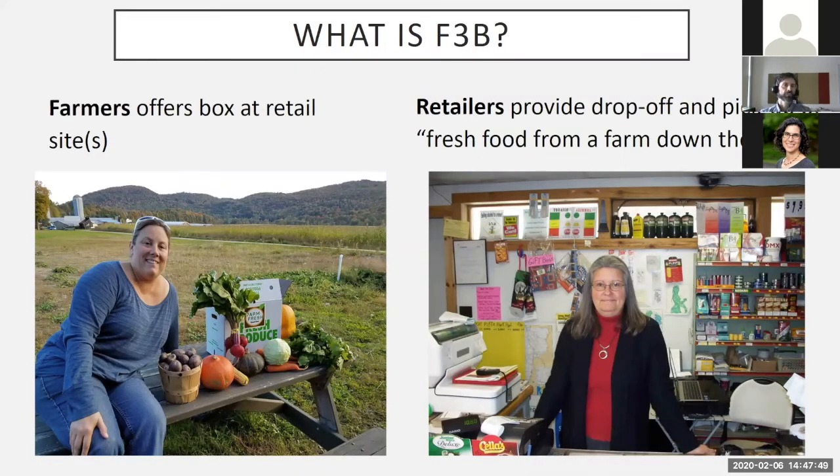So again, just to summarize, the nuts and bolts is that there's basically a retail box. It's more of a one-off. You could get a discount for committing to a bunch of boxes over time. There could be lots of different models, but it's not quite like a CSA in the sense of paying upfront, a big outlay for something over the season. And the retailers are really just providing a drop-off and pickup of some food from a farm down the road.